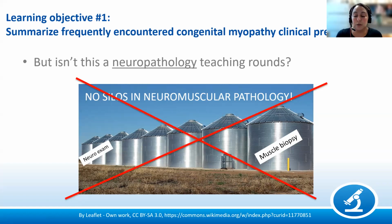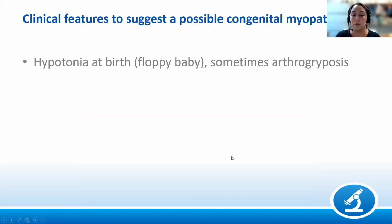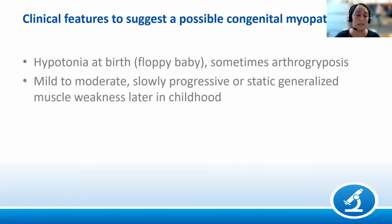So the first thing you do when you look at a biopsy that's coming in, if you look at the clinical information, that can help you start to get your mindset ready to think about a congenital myopathy. The things that you see that may want you to start thinking about a congenital myopathy include hypotonia at birth. Sometimes this will be called a floppy baby on the report. Sometimes it's in the form of arthrogryposis. But hypotonia at birth, get your mind thinking about congenital myopathies. Other times, it's going to present later on in childhood or early adolescence.